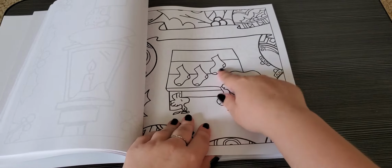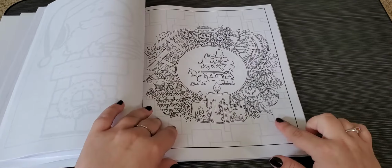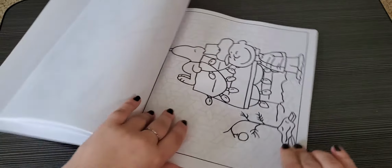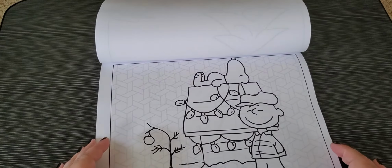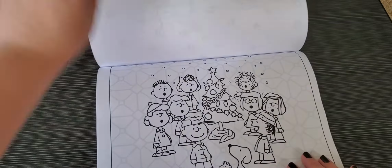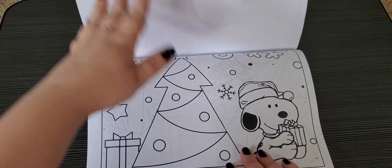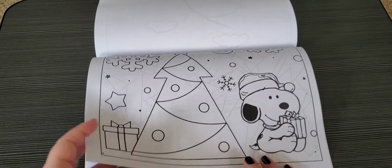I love when they decorate Snoopy's little house. That's really cute too. But yeah, and then you get the landscape pictures as well. And again, I won't do a whole flip through. I just want to give you a general overview of what this book is like.